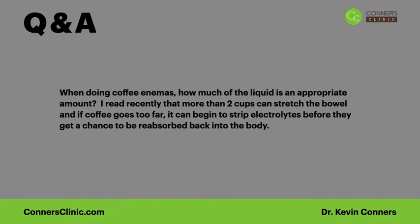And it won't go up very high. An enema is not going to go up very high. You have normal peristaltic waves that push fluid out, so you're not going to be able to get an enema going really much beyond the upper rectum. And you really don't need it to. So no matter how much you put in, you won't. And certainly you're not going to strip electrolytes. So I totally disagree with that. But you don't really only need 2 cups.